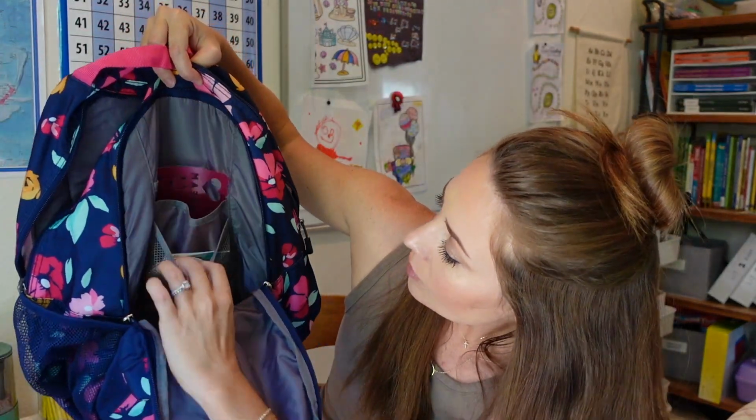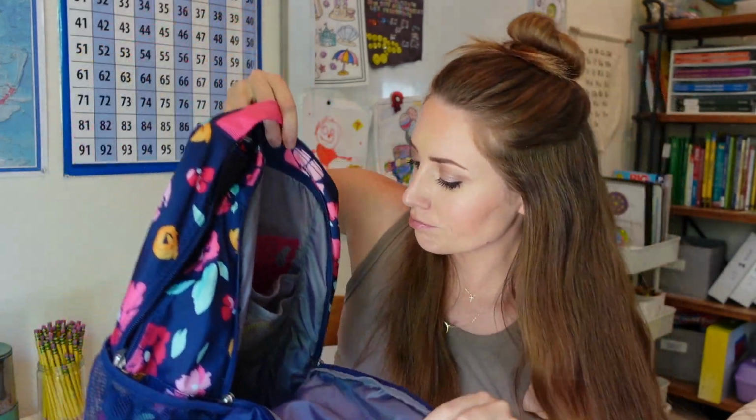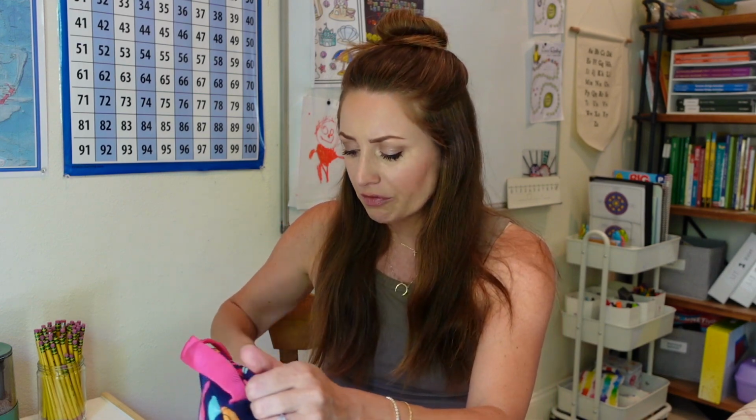If your kids are older, they also have ones that are not printed. You can just get a solid color too, and you could easily put a laptop in here. I like this area because you have all these little spaces. You can do pencils, just a bunch of different things. And then you have the side mesh for a water bottle, which is definitely big enough to fit. The backpack they had last year had a side pocket that was super tight and their water bottle wouldn't even fit. I felt like that was kind of a waste, but this one is the perfect fit, and you can fit a big water bottle too.